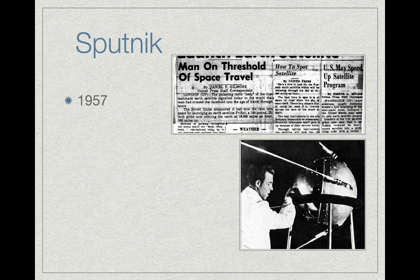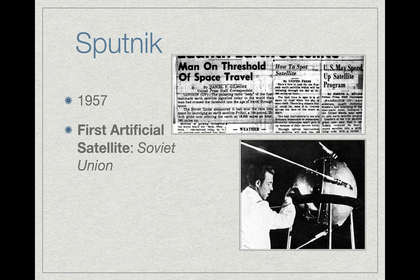In 1957, the Soviet Union launched the first artificial satellite called Sputnik. Satellite just means something orbiting something else. So every moon that we talked about this semester, when we talked about the solar system, those were natural satellites. This was the first artificial satellite. This led to what we now call the Red Scare. This was in the middle of the Cold War, and this was what scared the heck out of everybody. This is where they said they're going to be putting stuff up into space and dropping nuclear bombs on us.